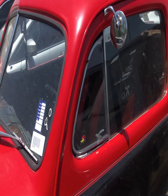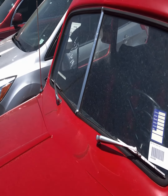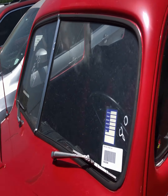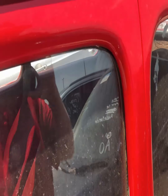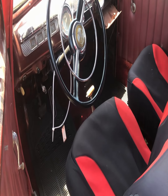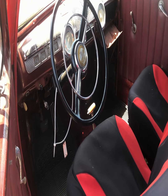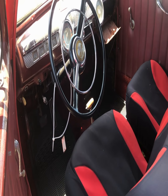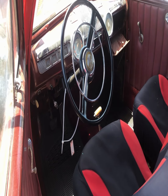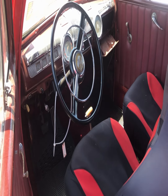I actually thought this car sold earlier. I think it did, yeah, 612. It's got the split window there. Let's go and take a look on the inside. Little automatic transmission. Has that old car smell. Be nice to see an aftermarket under dash AC unit in there, because folks, it is hot today.